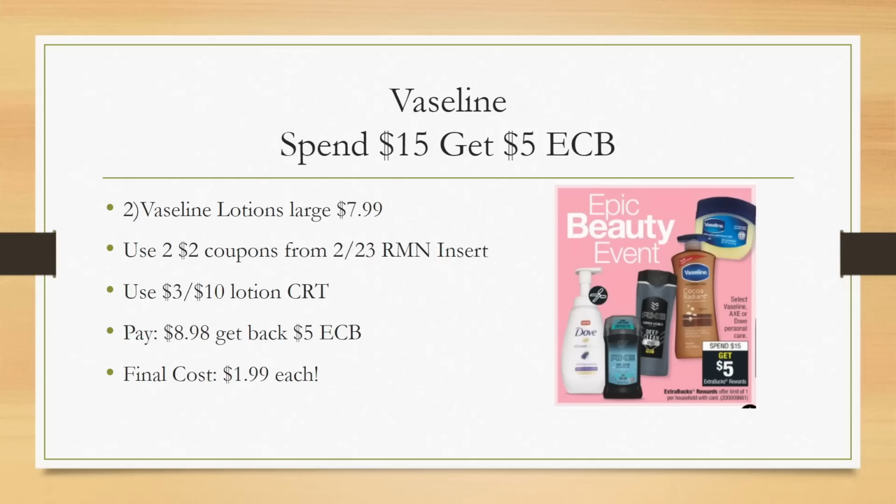So what you would do is pick up 2 of the larger bottles of lotions. They are $7.99 each at my store. Use 2 of those $2 off coupons. Use a $3 off of 10 lotion CRT if you have it. Then you will pay $8.98, but you're going to get back that $5 extra buck. So final cost would be $1.99 each. And of course, the $7.99 for both, so $15.98 is going to track towards beauty.